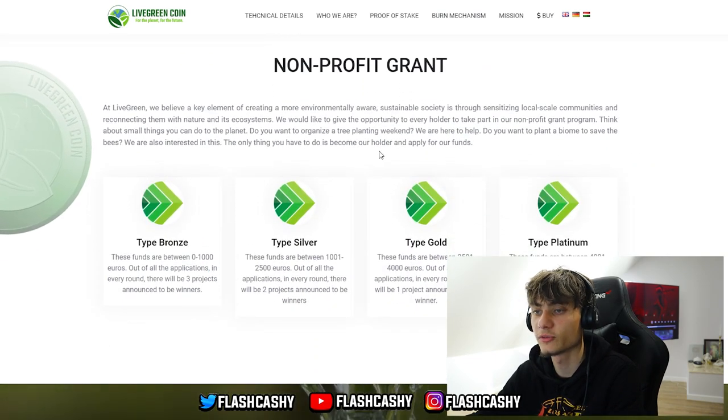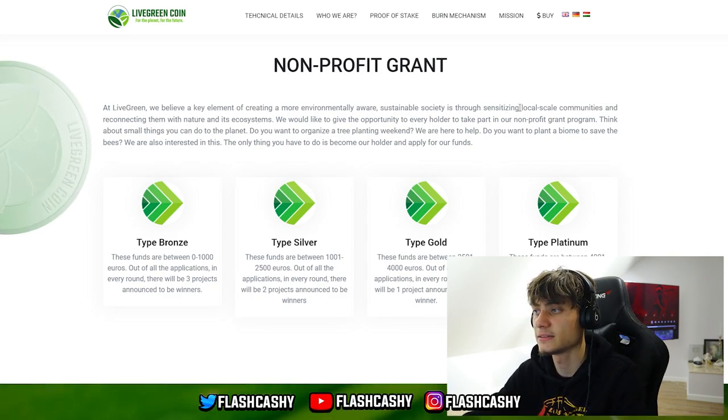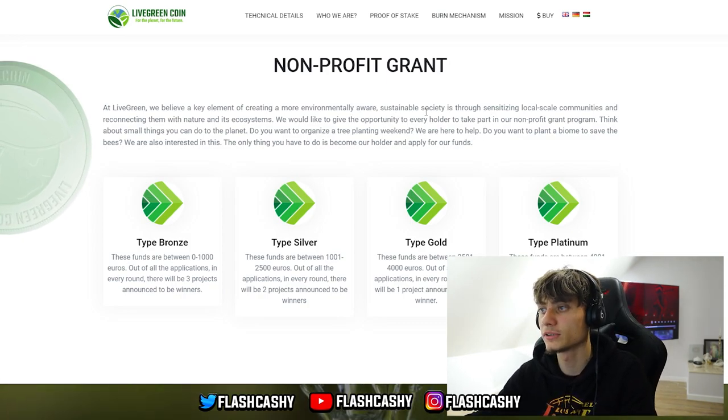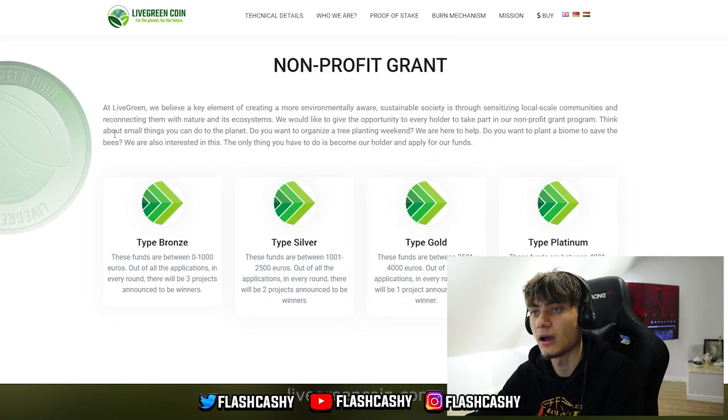Non-profit grant. So again, at LiveGreen, they believe a key element of creating a more environmentally aware, sustainable society is through sensitizing local scale communities and also reconnecting them with nature and its ecosystems. They would like to give the opportunity to every holder to take part in the nonprofit program and also think about small things you can do for the planet.